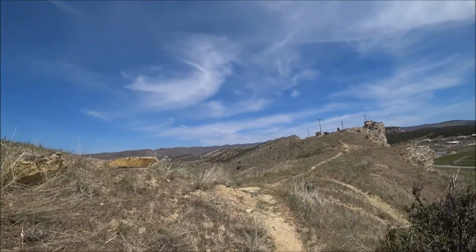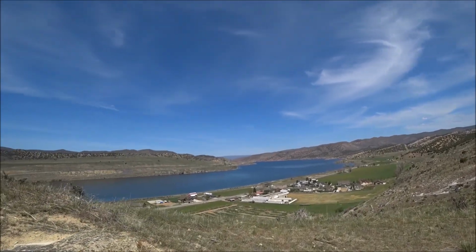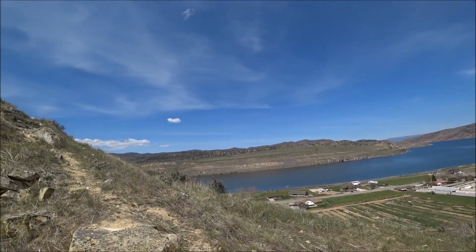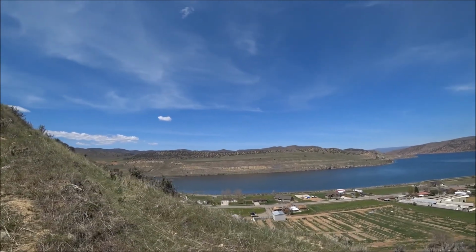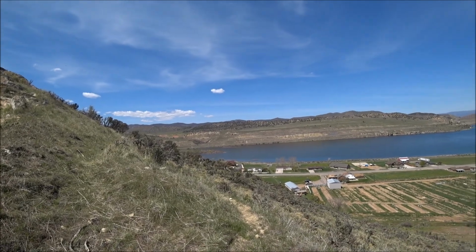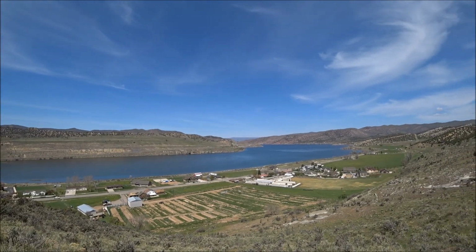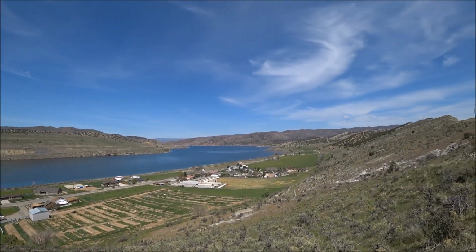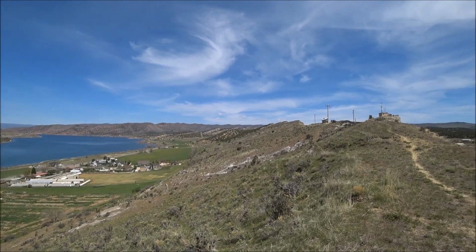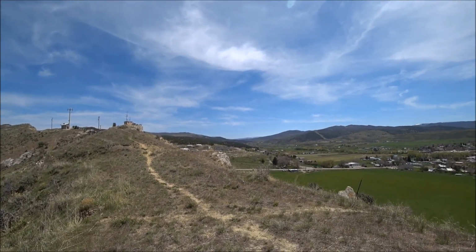Let's see what's over this hill. Okay. That's Echo Reservoir. How cool is this? So I'm gonna head back down to the van. My dad's waiting for me.